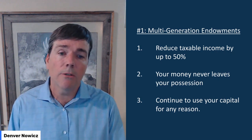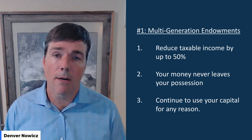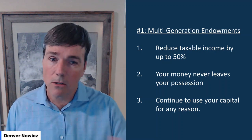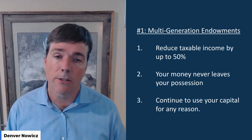So you're able to continue to use your capital for any reason. You can use it back in your business. You can take it out of the structure and go buy more assets. You can continue to grow the money. And it creates this long-term charitable deduction that you're going to pay 40, 60, 80 years down the road. It can even go down to the second generation.